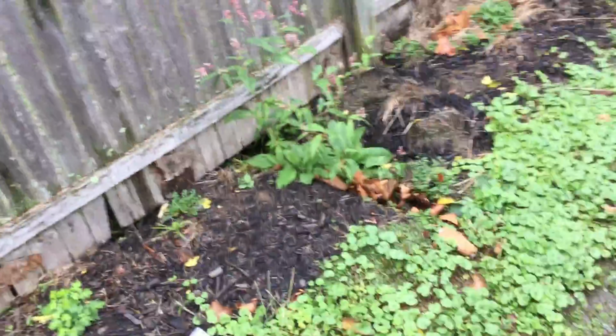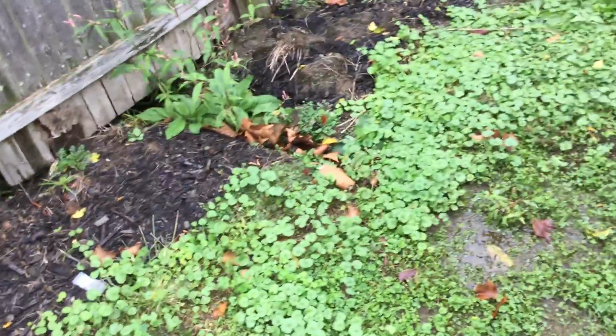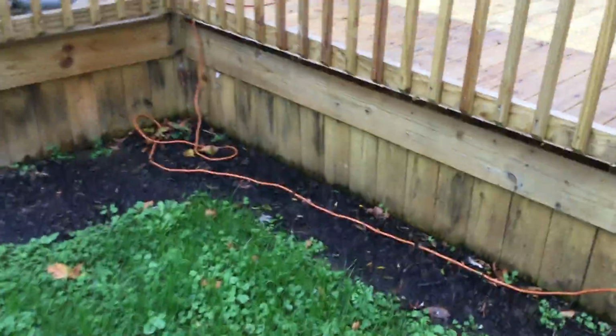Water also fills in on this side over here. There's a little hump where I'm standing, and I dug another little trench that goes through there. When it rains, they pour water into the neighbor's yard. I'm sure they're not completely happy with it, but that's all right. Nature. I can't stop it.